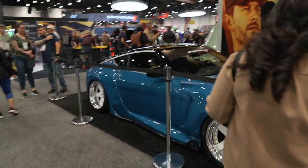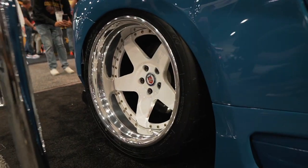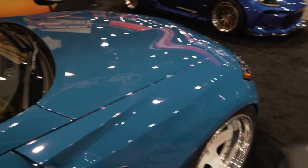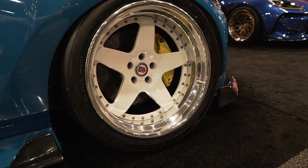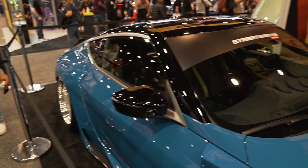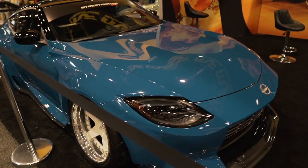Check out his wide body 400Z right now. Dumped, sitting on the HREs. Yeah, and this one is wrapped in Laguna Seca blue color. What do you guys think? Yeah. Looks really top-notch in person.